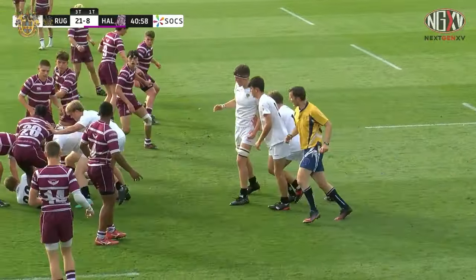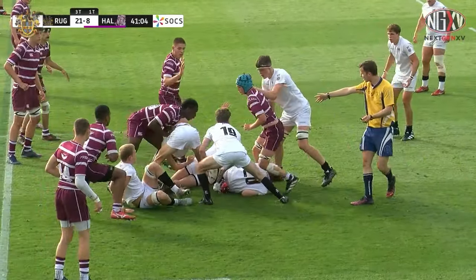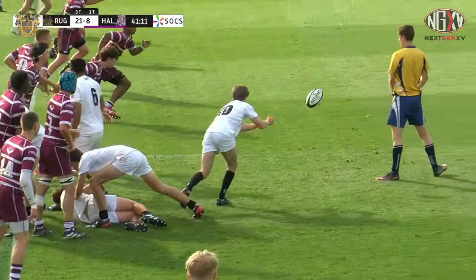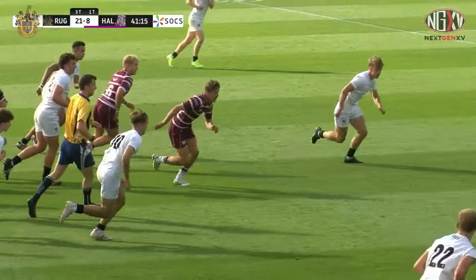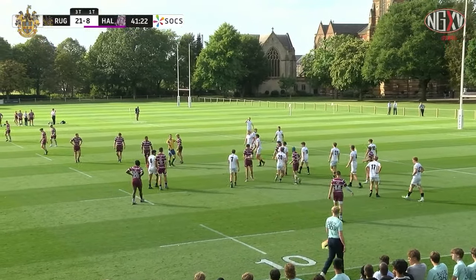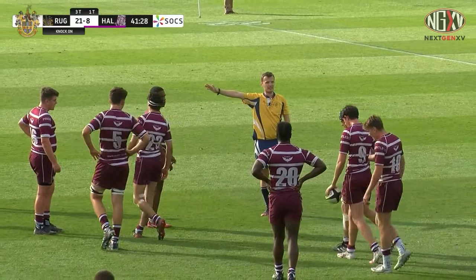Cecinato, who's seen an awful lot of the ball since he's come on for Jake Roberts in the back row. Release. That's legal. No hands. Jack Brown takes it in. Haileybury defence is up so fast and it forces the knock on from Rugby. Got the bit between the teeth in this second half, the Hertfordshire side.